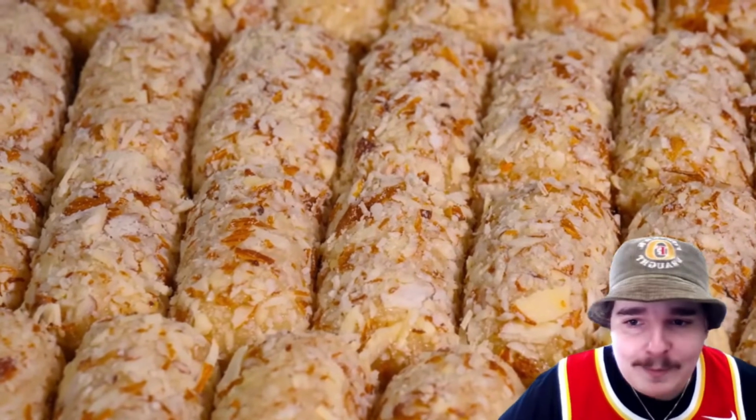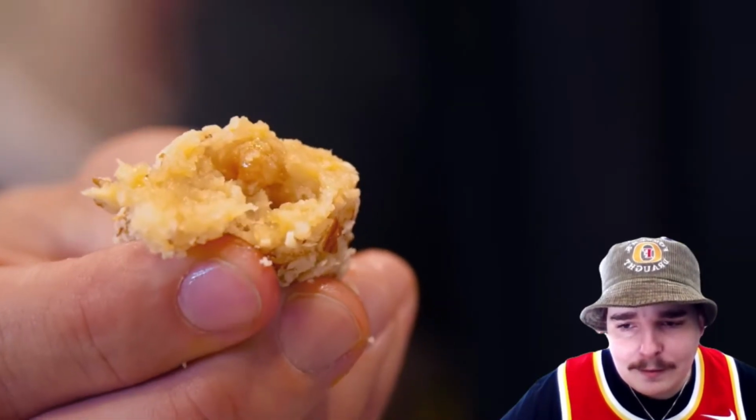Delicious, crunchy almonds on the outside. Inside, crunchy butterscotch. Excellent flavor. Nice texture. Much more texture than the last one. I love it. That's quite delicious.